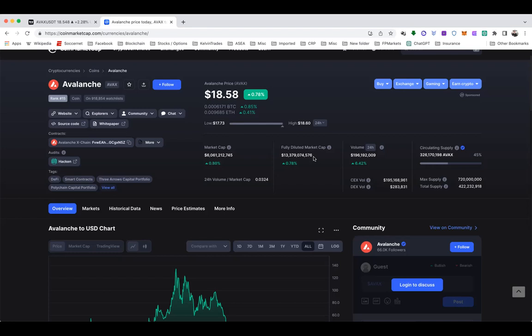I don't look at the market cap, because the market cap doesn't really give me an accurate picture. I look at the fully diluted market cap. I can tell you amateurs look at market cap. The professionals look at the fully diluted market cap and the market cap. Let's take Arbitrum for example.